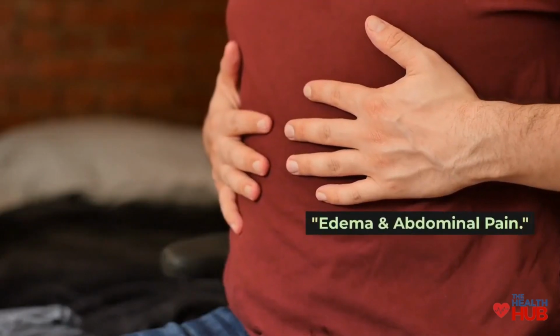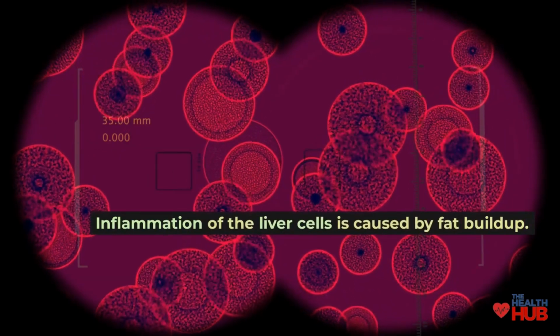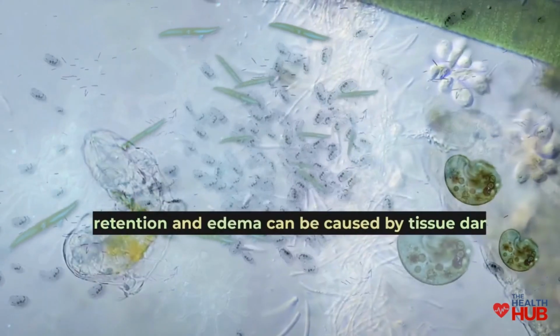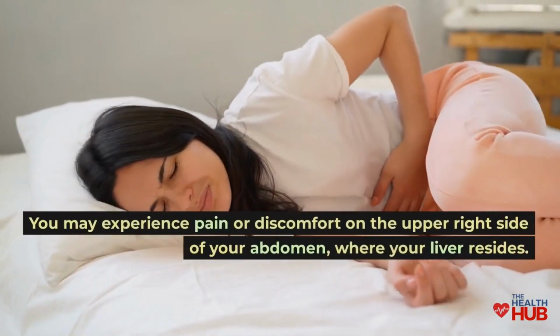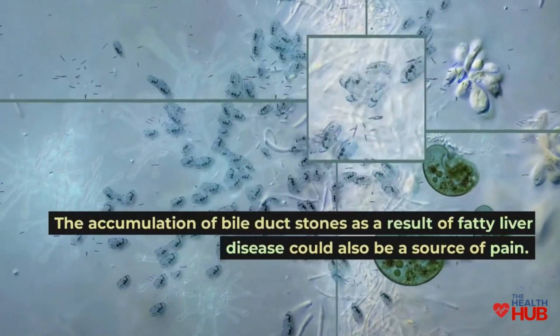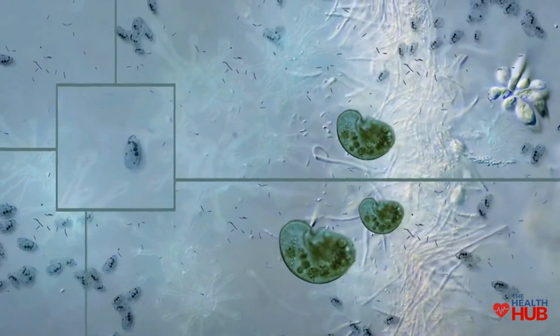Edema or abdominal pain. Inflammation of the liver cells is caused by fat buildup. Inflammation leads immune cells to attack tissue. Fluid retention and edema can be caused by tissue damage. You may experience pain or discomfort on the upper right side of your abdomen, where your liver resides. The accumulation of bile duct stones as a result of fatty liver disease could also be a source of pain.